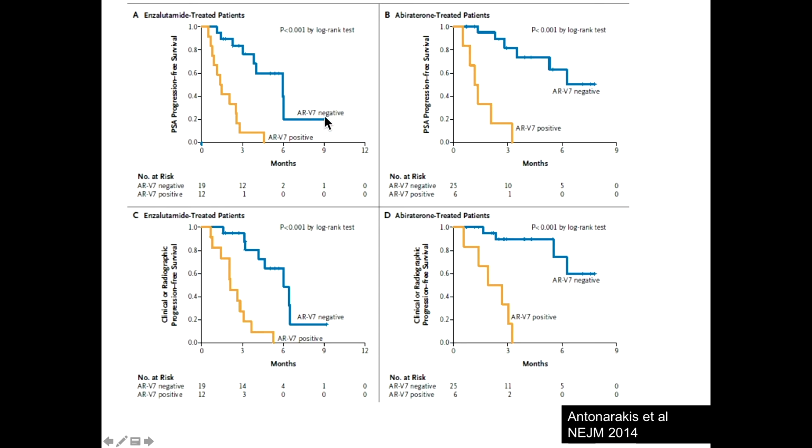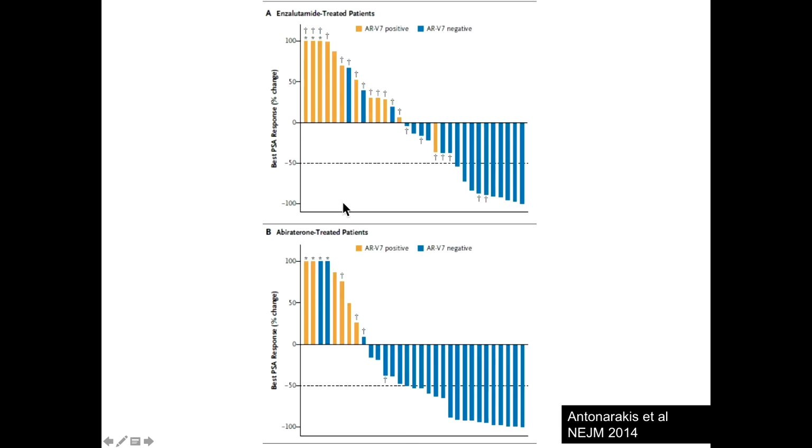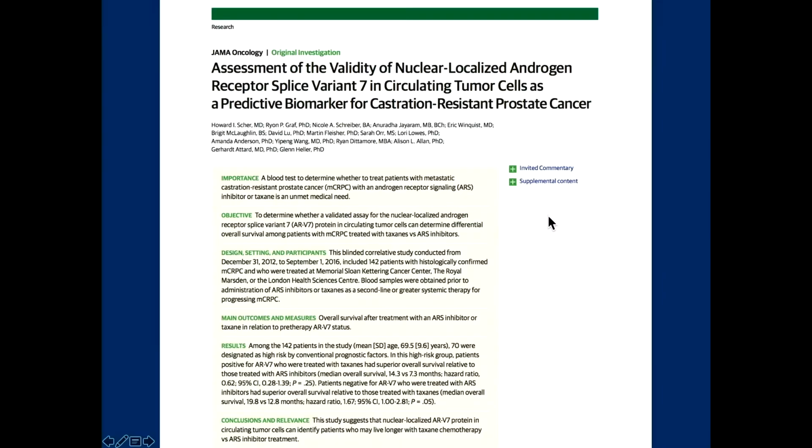If you are V7 negative, you had the effect. Same way with the abiraterone arm. And again, this is clinical or radiographic PFS. It's the same pattern. And these are just waterfall plots showing you the same thing.